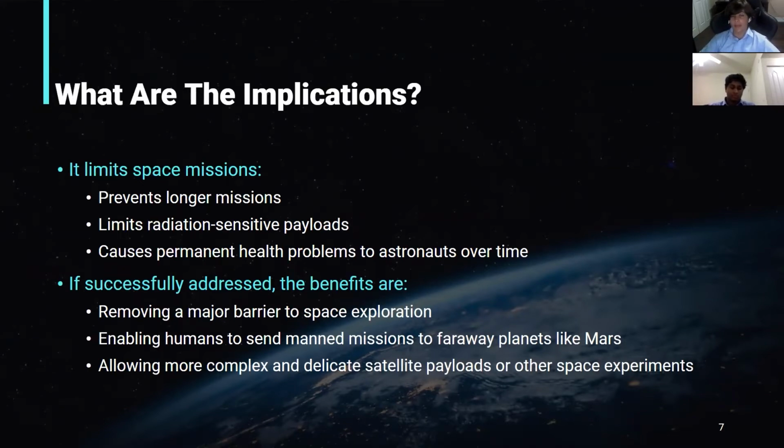Radiation imposes many limitations on space exploration. For one, it prevents longer space missions. It limits radiation-sensitive payloads, which could possibly carry very important and very beneficial science experiments. And it causes permanent health problems to astronauts over exposure time. If successfully addressed, the benefits are removing a major barrier to space exploration, enabling humans to send manned missions to faraway planets like Mars, and allowing more complex and delicate satellite payloads or other space experiments.